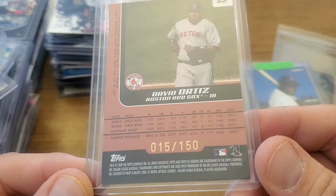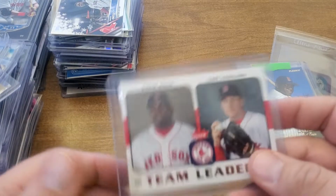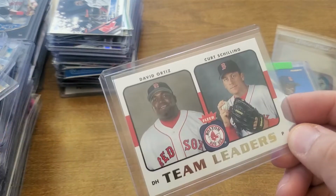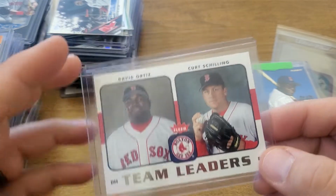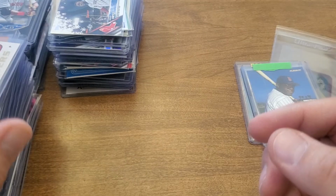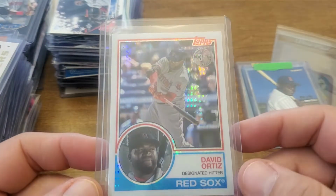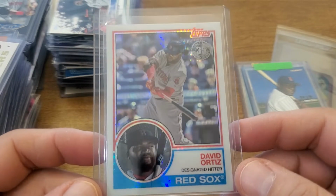That's from 2006, looks like. Need some glasses. Here's Ortiz on the left, Schilling on the right. Schilling, I think, is a Hall of Famer in my mind. Just, he wasn't into it, so they didn't put him into it. Nice, beautiful, shiny, 83. Like that one.